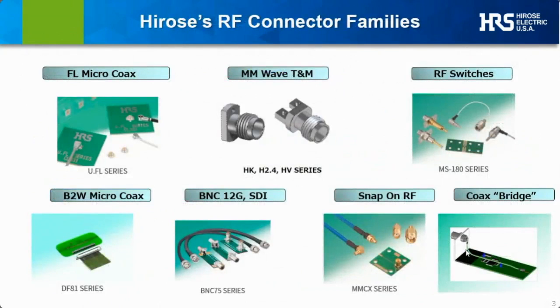But we also have a more focused portfolio of RF solutions. And some of those core families of those solutions are shown here. I'm not going to address the bottom row today, other than to quickly mention the fact that we do leverage our leading ZIF and board-to-wire capabilities to offer some ganged micro-coax solutions down here in the lower left.